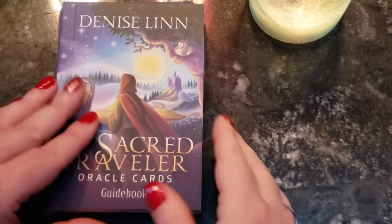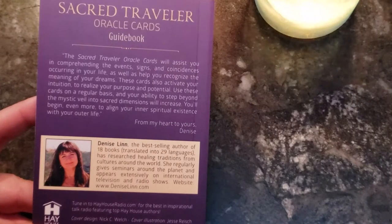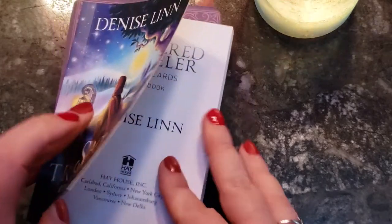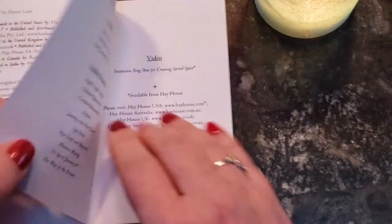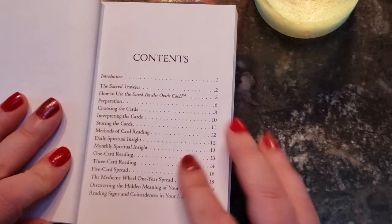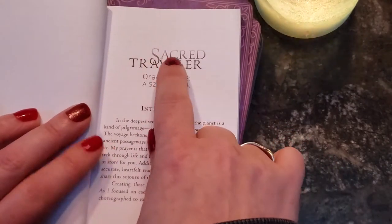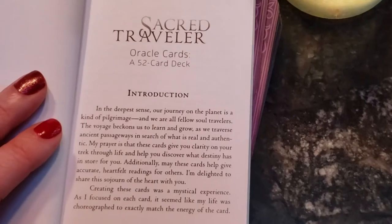Let's zoom in a little bit on the guidebook. Let's look at the back of the guidebook. This introduces Denise Linn a little bit and what this deck is about. And now we're going to jump right in. This isn't a glare, it's actually written that way, so the top of Sacred is lighter. Let's zoom into the introduction so you can read that yourself.